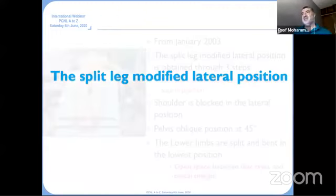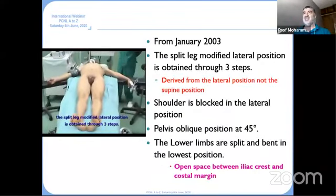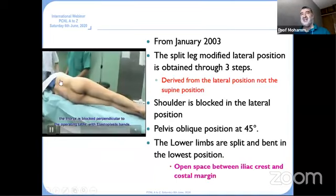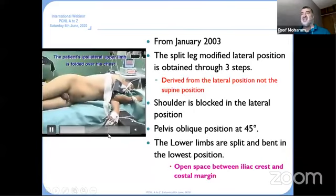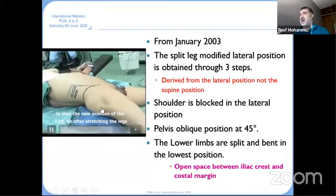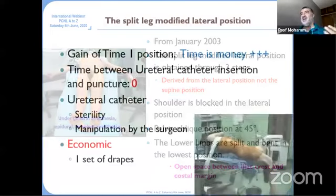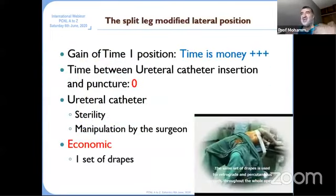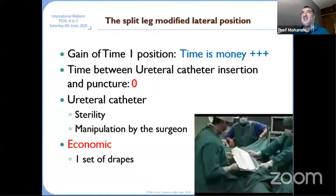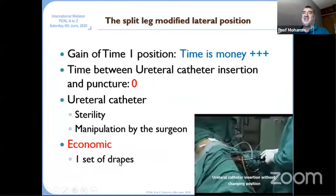So back in 2003, I had the idea to use the split-leg modified lateral position, which is derived from the lateral position, not supine. The shoulder is in the lateral position, the pelvis is in an oblique position, and the lower limbs are opened. So without any cost, I had another idea that opened up PCNL for us, and for most people in some private hospitals in Morocco. And you know, time is money, so we also had an economic gain, as we used just one set of drapes.